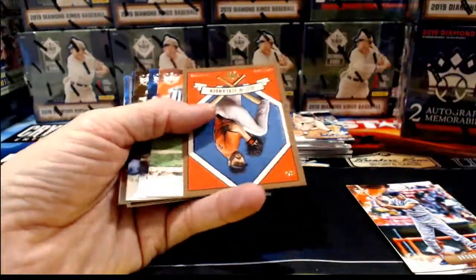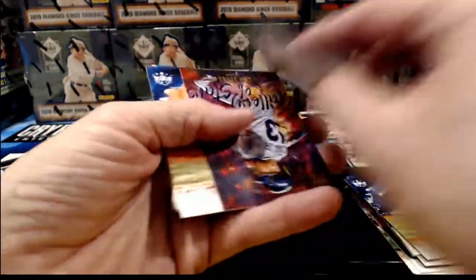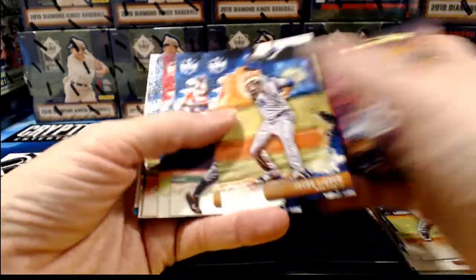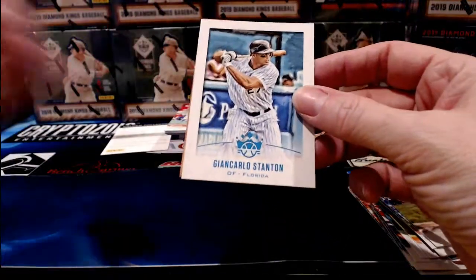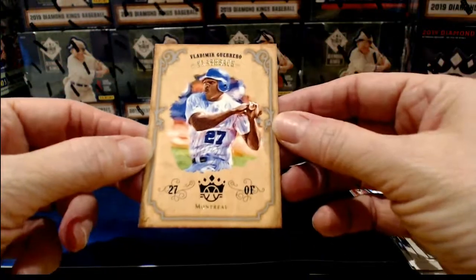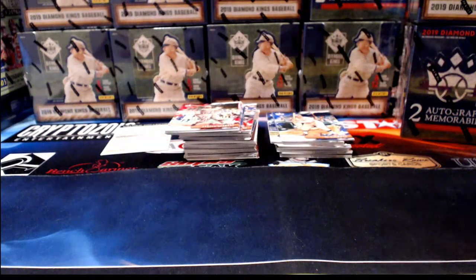Of course, artist proofs we haven't seen yet either, but when I do see one, I'll point it out to you. It's just a little gold foil stamp. When they come out, they're not numbered. A framed Javi Baez for the Cubs. A crowning moment, Stanton. Note he's a Marlin there, Florida Marlins. We'll get that card. And then a flashback for the Expos, which are the Nationals, for Vlad Guerrero Sr.